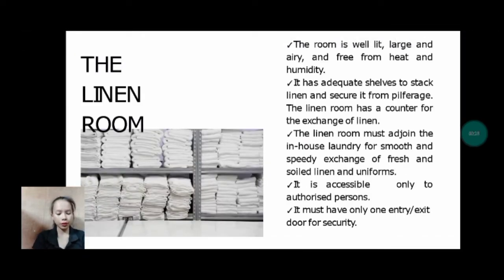Next is the linen room. This is where the current linen is stored for issue and receipt. The room is well lit, large and airy, and free from heat and humidity. It has adequate shelves to stock linen and secure it from pilferage. The linen room has a counter for exchange of linen. It must adjoin the in-house laundry for smooth and speedy exchange of fresh and soiled linen and uniforms. It is accessible only to authorized persons. It must have only one entry and exit door for security.